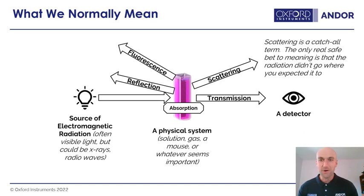And again, scattering, oh, there's so many types. There's Raman scattering, there's Mie scattering, there's Rayleigh scattering. It's just different mechanisms that put light or energy or whatever that was going through somewhere else. And we will go through different types of scattering later, but this is just the general idea. So this is, I think, what most people mean by spectroscopy. There's one missing ingredient that I'll go through very shortly.